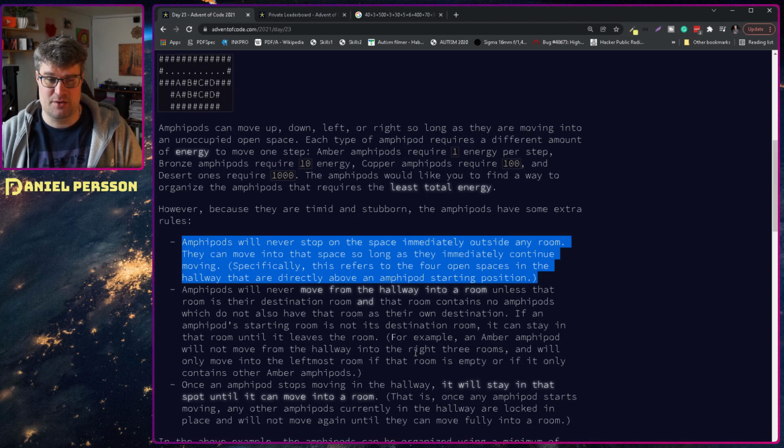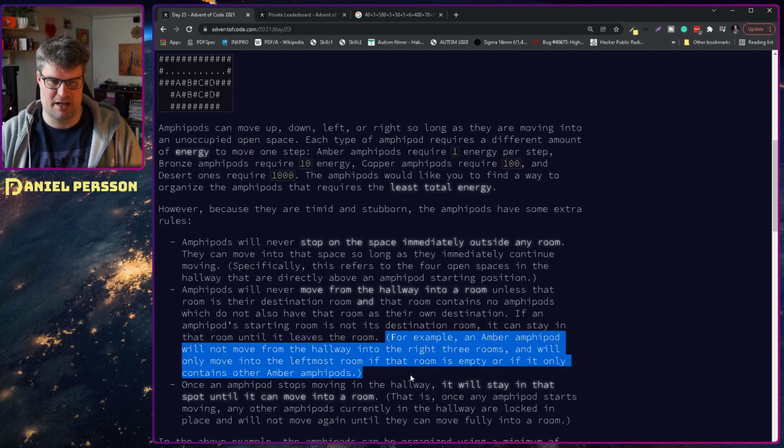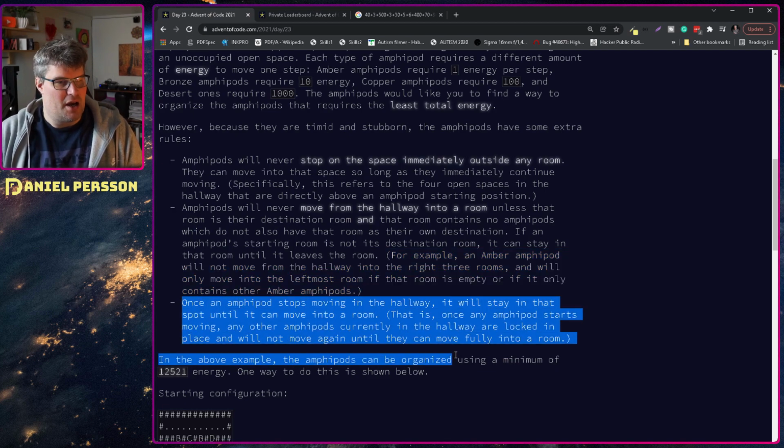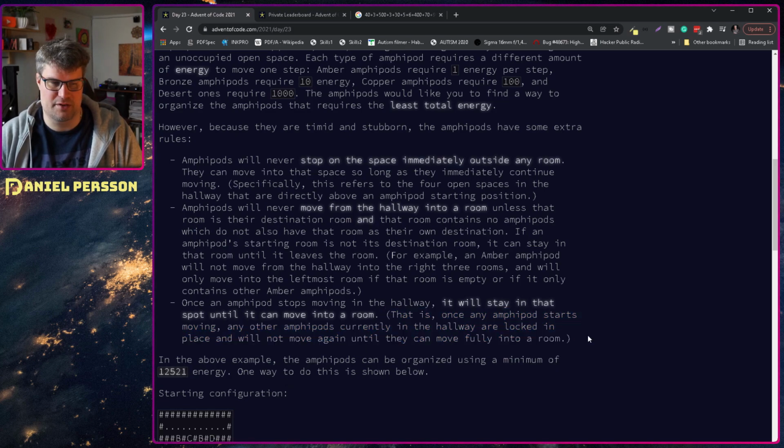If an Amphipod is starting in a room and it's not their destination room, it stays in that room until it leaves the room. For example, an amber Amphipod will not move from the hallway into the right 3 rooms and will only move into the leftmost room if the room is empty of other Amphipods. Once an Amphipod stops moving in the hallway, it will stay in that spot until it can move into a room. That is, once an Amphipod starts moving, other Amphipods currently in the hallway are locked in place and will not move again until they can fully move into a room.